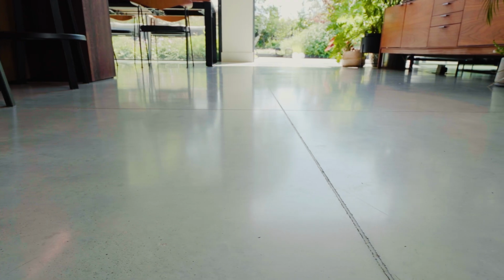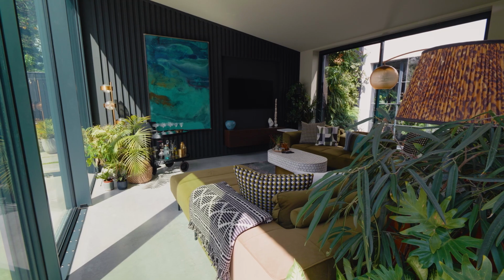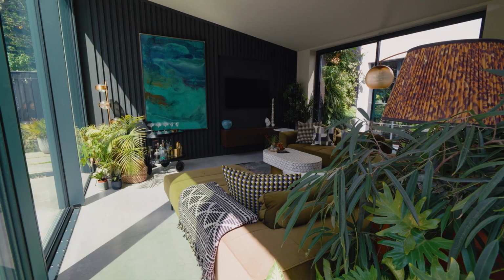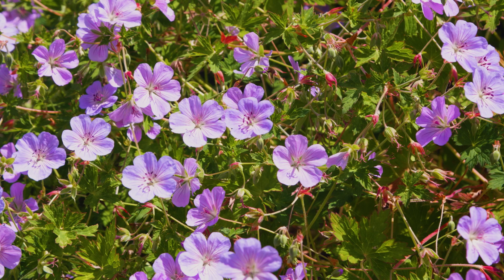I think it's got a really good finish, and I think it's worth the effort and the time. And it's a really nice reflective surface, and it just gives that clean lines that makes everything else sing, so there's no visual noise. Concrete sets the furniture and everything else off.